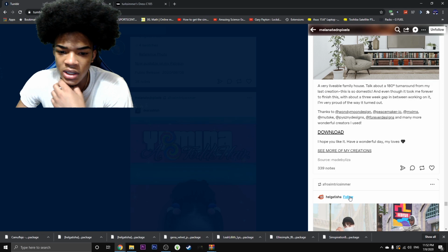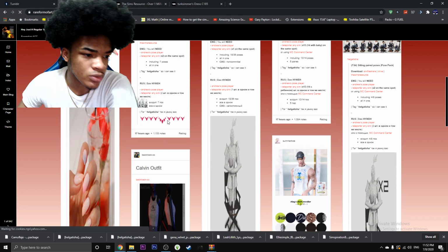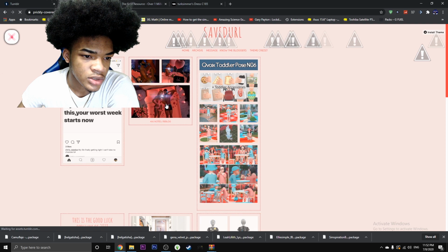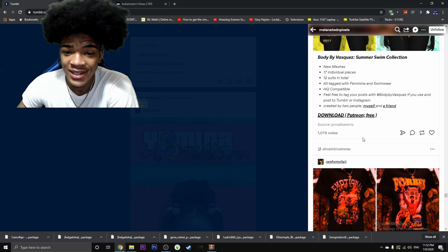Those are one of the things where it was like the big-ass graphic T-shirts. Let me see if I can find that. It's this one. Rare form. I don't know how to pronounce it. I don't want to pronounce it wrong. But yeah, this is all the pages. Main blog. Look at all of these toddler pose packs. Like, yo, I'm telling you, CC, Tumblr is like low-key the way to go.